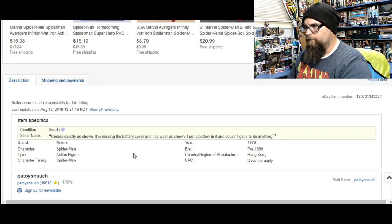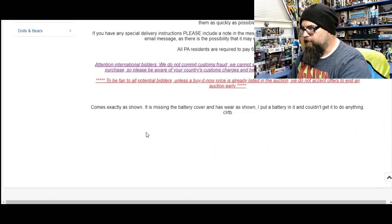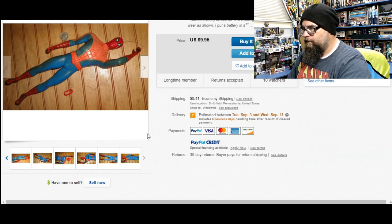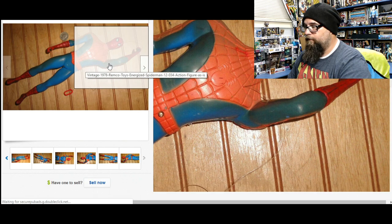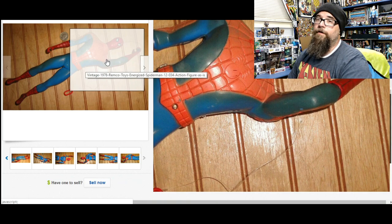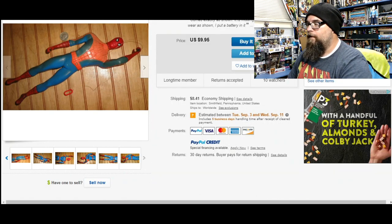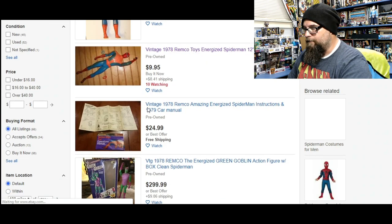Let's see what it says here. All these other cool Spider-Man figures. Comes exactly as shown. It is missing the battery cover and has wear as shown. I put a battery in it and couldn't get it to do anything. So, no wall crawling for this dude. $10. Like I said, if I went to a flea market and saw it in a box for $10, I'd probably get it. But eBay with $8 shipping on top of that, maybe not.